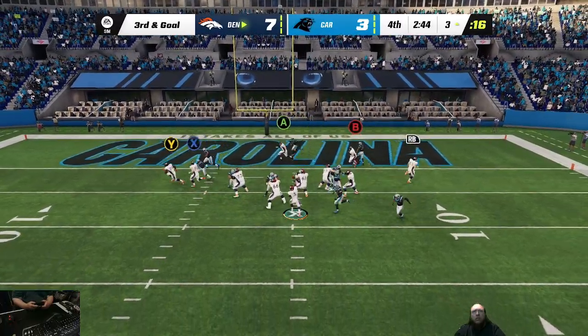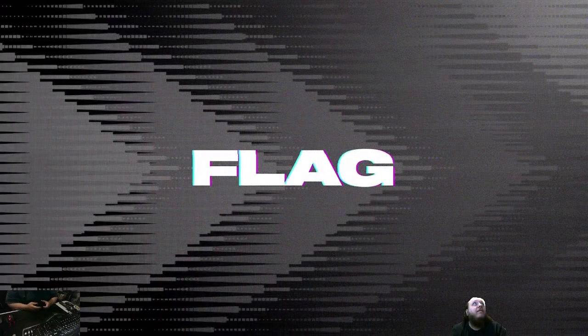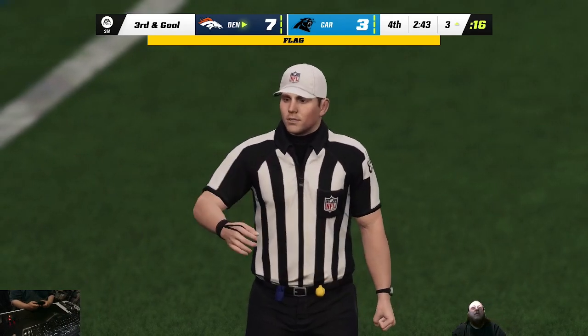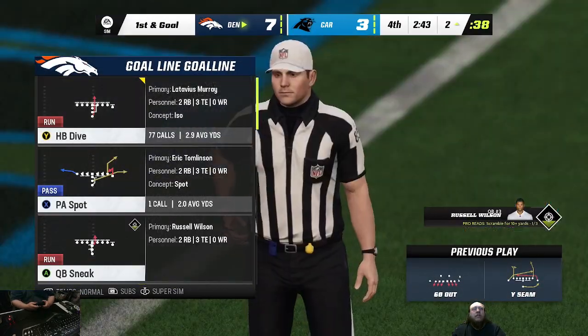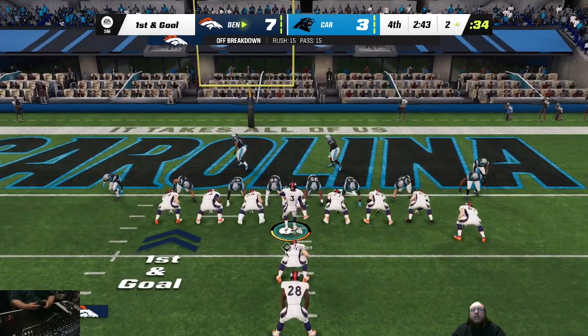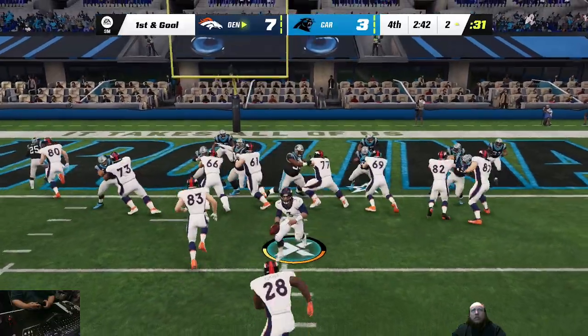On 3rd and goal, Wilson. Pass incomplete, but the flag in the backfield, and this might be a roughing call. Boy, a tight game like this, fourth quarter, personal foul penalties, a no-no. Yeah, we know the emotions are running high. The tensions are the same. Who can control them best could ultimately win it.